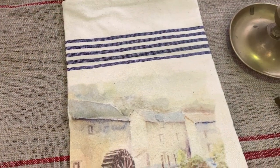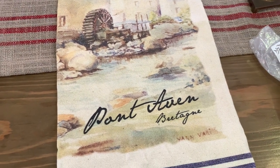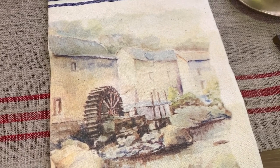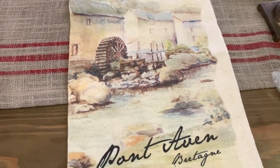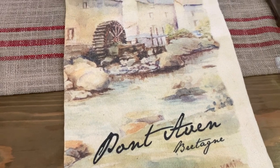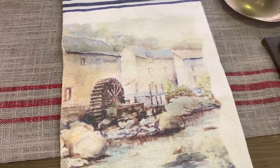Okay, this last fabric item I want to share with you is my last item, and it is not from the brocante, but I thought I would share it with you anyway, because I did a video recently of Pont Aven in the Brittany region of France. You may remember the water mill from that video. It was an adorable village that we went through, and I picked up this tea towel there. So I thought I would share this with you as well while I'm doing this whole video. I love the stripes on here, and of course, I love the scene of the water mill as well. So, yeah, I wanted to share that with you. And that is my last item I'm going to share with you today.